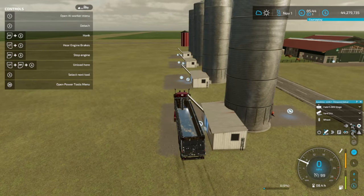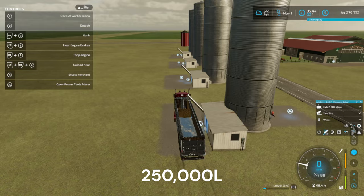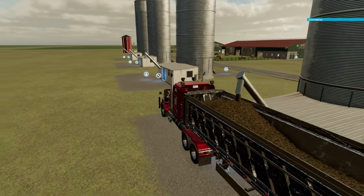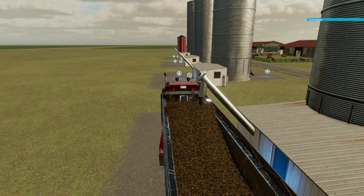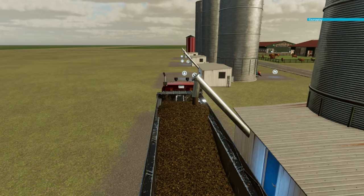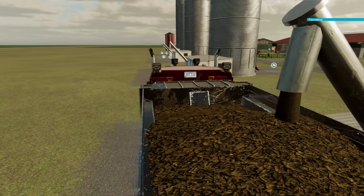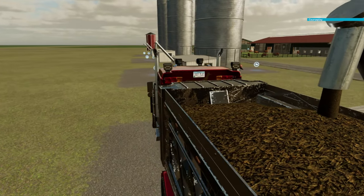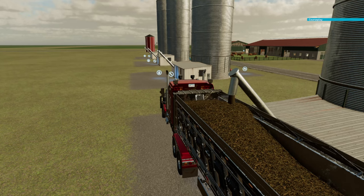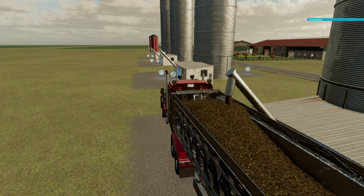All right, let's pull up here. And this takes quite a while. I mean, it's a slow fill, and this will hold 250 liters. So I'll get back with you whenever we get loaded. All right, I just wanted to show you a close-up of our silage. This is a corn silage is what it is. We cut corn and put it in this fermenter. And yes, it's fermented and it is ready to feed. But like I said, it takes a long time. It's a slow fill. So, anyway, I will get back with you in just a moment.